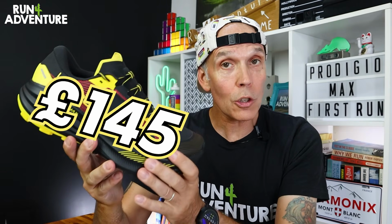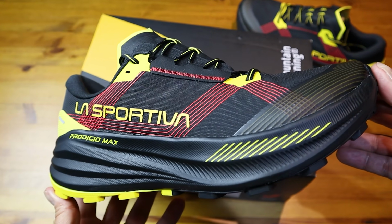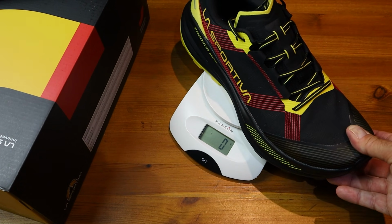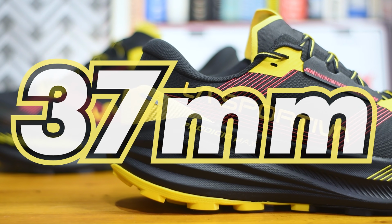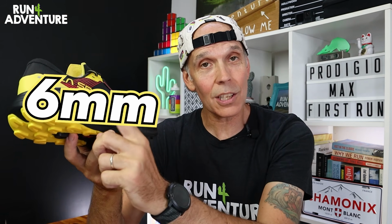Price-wise, they come in at £145 here in the UK, which, looking at the quality of the finish on the upper, the midsole and the outsole, I actually think that's a pretty fair price for a quality, deeply cushioned trail running shoe. Weight-wise, my pair in a UK 10 tips the scales at 331 grams. So obviously, having a deep stack of cushioning in that midsole is not going to be the lightest trail shoe in the world. Speaking of deep cushioning, the Max comes with a 37mm stack height on the heel and 31mm under the forefoot, giving them a 6mm heel offset.